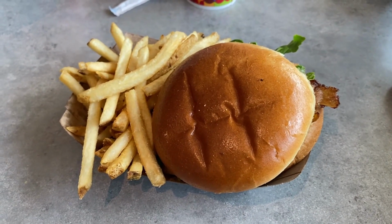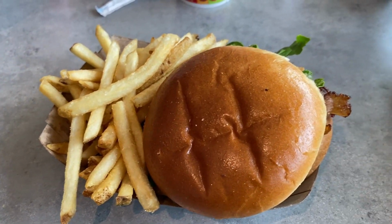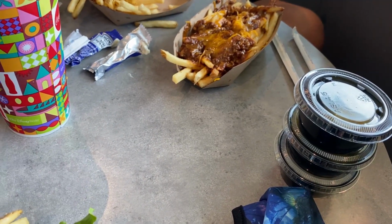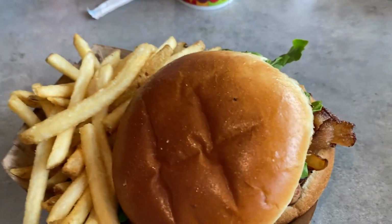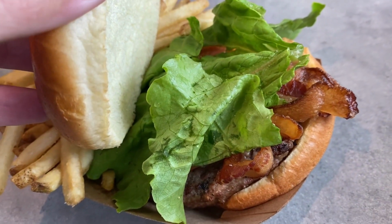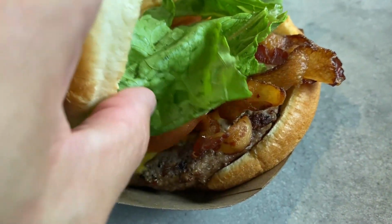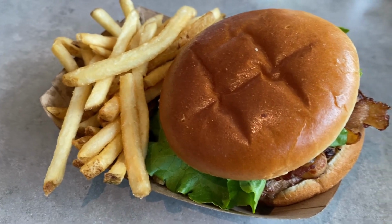All right, so I got the bacon Angus burger and fries. We've also got some chili cheese fries over there. So we'll see how this goes. It looks pretty good, this cheeseburger. Let me see if I can get in there. Yeah, it's got the Angus burger, some thick bacon here, tomato and lettuce. You can get different toppings. Also, you can get pickles and onions as well.